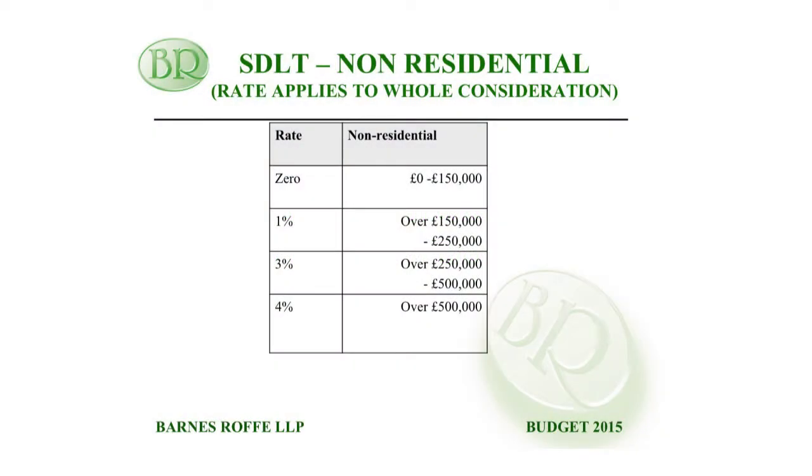SDLT. This was the major revamp in the autumn statement. I'm sure everyone's familiar with it. This is the non-residential, the commercial, no change to that rate, maximum rate of 5%.